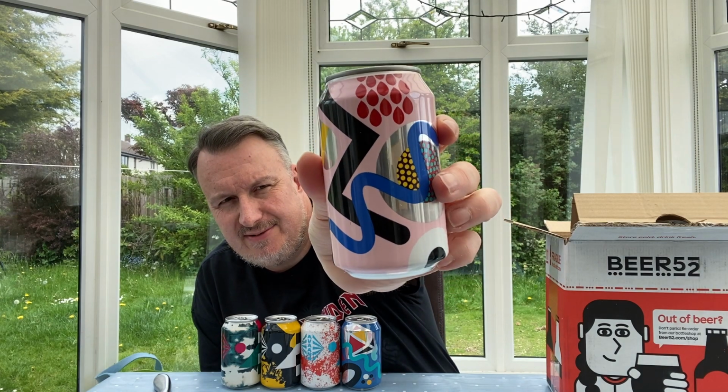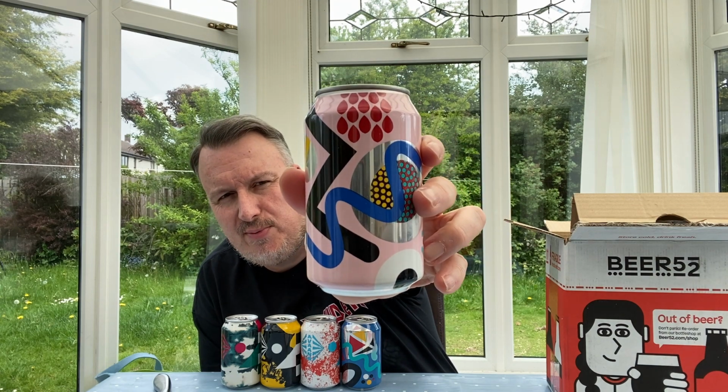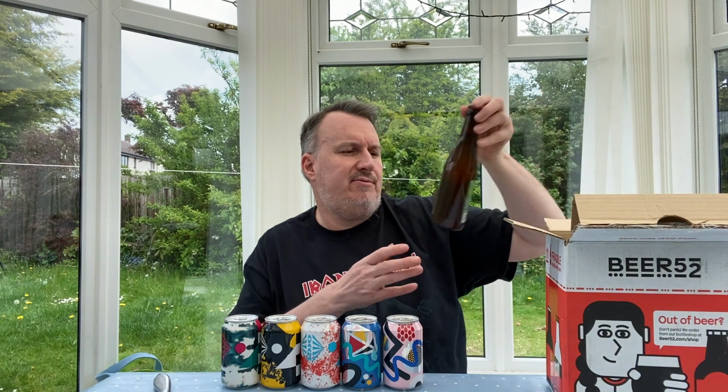Not my favourite sort of style, but it's so different that I will probably end up drinking and reviewing this one. 4.6%. Again, that's another one by Brewers, which obviously means brewery in Belgium. Lekker Brewery. So that's those. So they're the 5 cans, and then we've got 3 bottles.